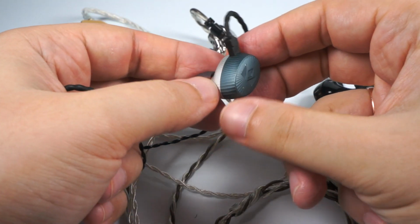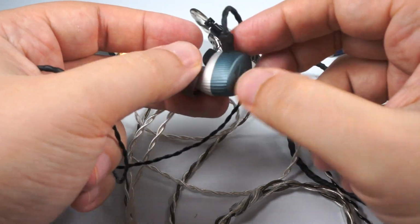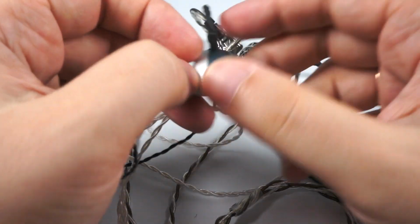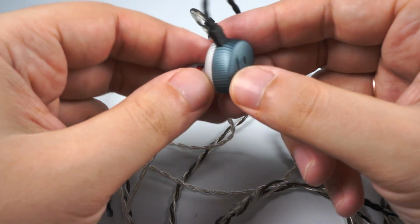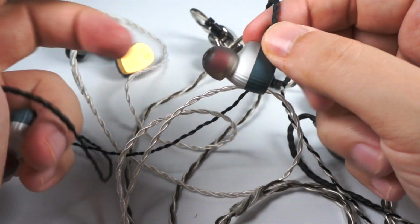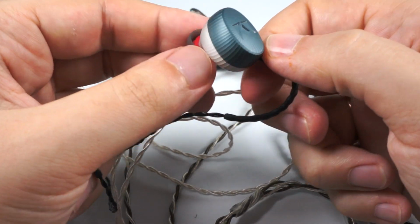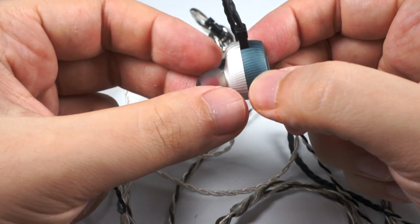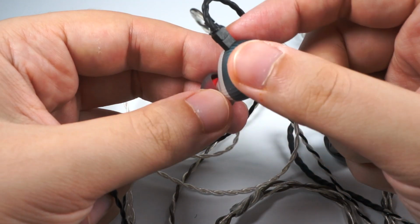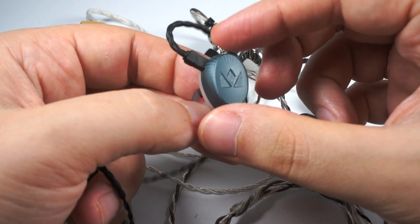Next one is Noble Audio Kaiser Encore, the oldest model in my collection. Well, actually not in my collection, in this collection. It's a really well-known model, gathered a lot of attention. Of course, when we speak about Noble Audio, they are one of the pioneers in creating sophisticated in-ear monitors with complex design, with a lot of drivers, and usually they are really good in design.